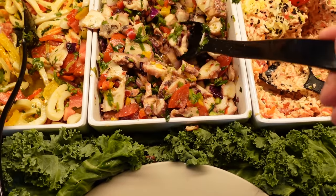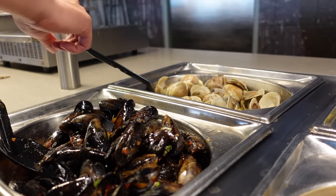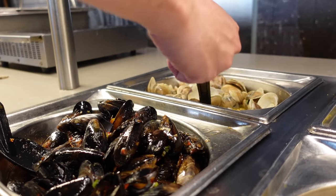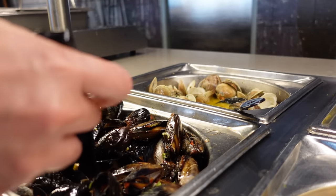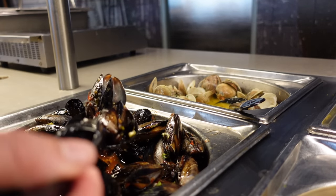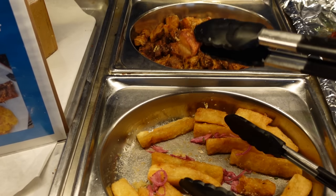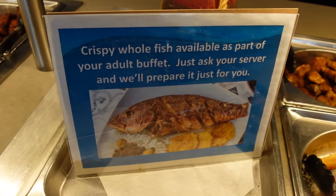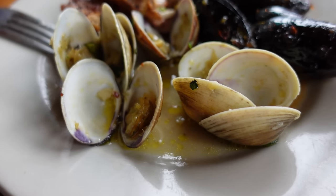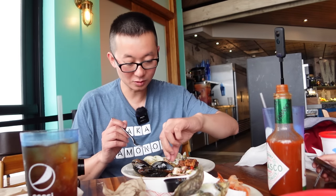All right, so we're gonna try some of this octopus ceviche. And then we're gonna try some of this garlic clam. And a little bit of this mussel and Thai chili sauce. And while we're at it, let's try some of this chicharron. Can I order the fried fish? Yeah, just one. Yes, ma'am. Thank you. Round two, we got some clam, mussel, chicharron, and ceviche. All right, I'm trying the garlic clam.